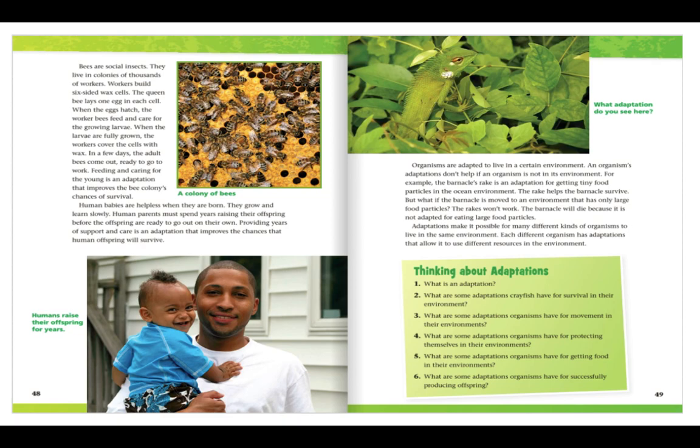Bees are social insects. They live in colonies of thousands of workers. Workers build six-sided wax cells. The queen bee lays one egg in each cell. When the egg hatches, the worker bees feed and care for the growing larvae. When the larvae are full grown, the workers cover the cells with wax. In a few days, the adult bees come out, ready to go to work. Feeding and caring for the young is an adaptation that improves the bee colony's chances of survival.